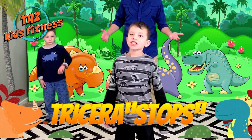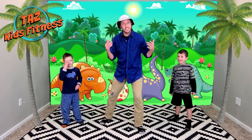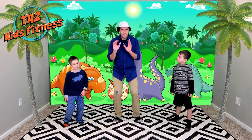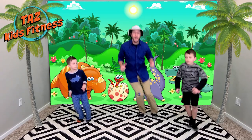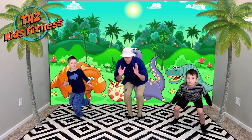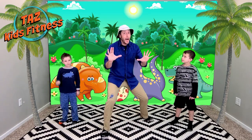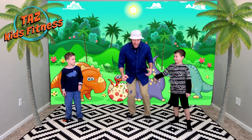It's time for Triceratops. This is gonna be a great exercise and it's named after the Triceratops. So we're gonna do 3 jumps and then stop and hold it. So here's how it goes. We'll go hop, hop, stop. Hop, hop, stop. And we'll keep doing that over and over until we're done. Triceratops begins in 3, 2, 1, let's go.